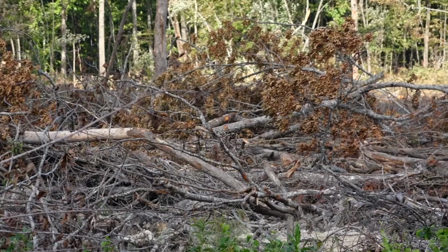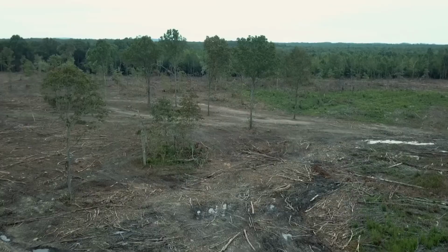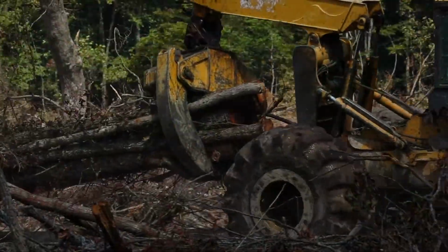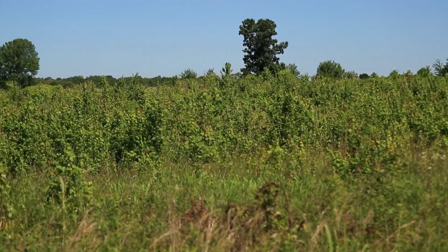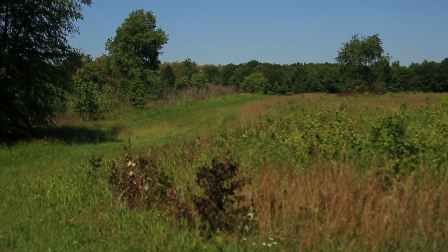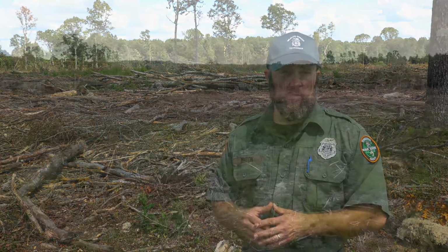The plans are to come back and burn this on a rotation. We're increasing our habitat base for quail here. Cutting trees, it's a drastic measure, but what comes back in its place is an early successional habitat that provides great quality habitat for not just quail, but for deer and for turkeys, for a whole host of songbirds, small mammals. The early successional habitat provides a larger food source, a larger habitat source than just the average forest.